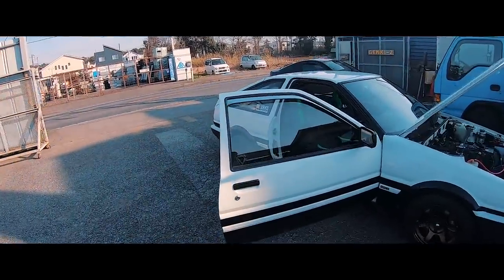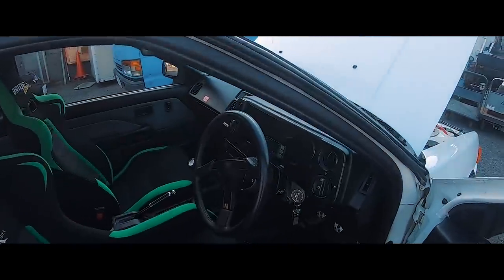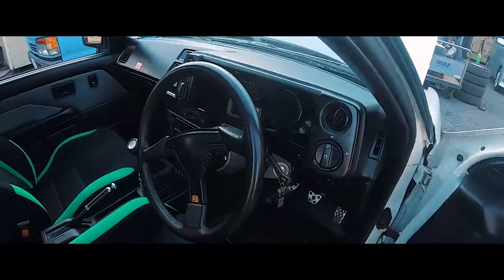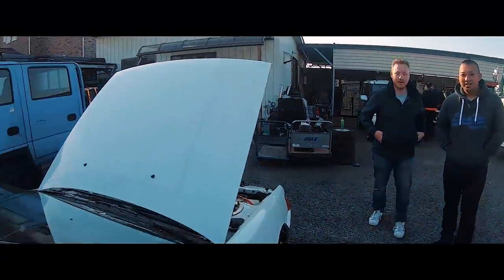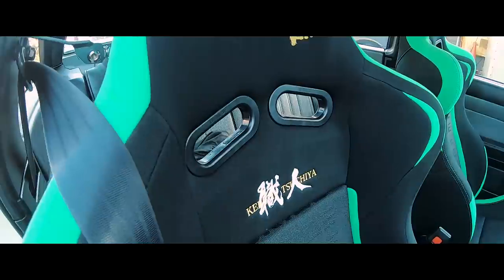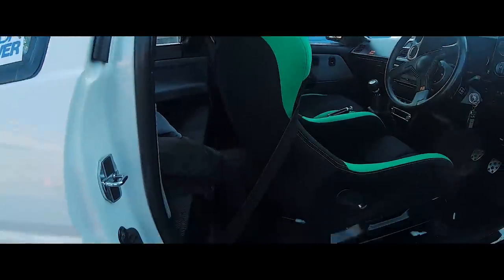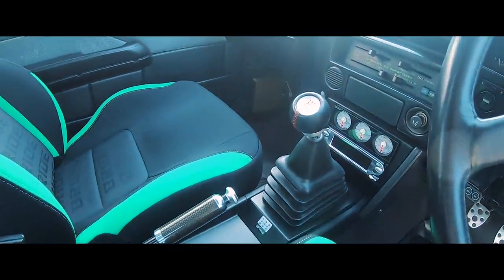Shit, he has like Tsuchiya seats in here. Damn, this thing is fucking mint, dude. It's like, it even smells new. These are the Keiichi Tsuchiya DK Drift King seats. That's why they're in that signature green of this green seat that he wears. God, this thing is fucking mint.